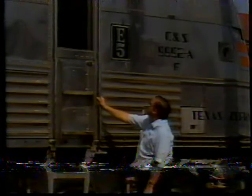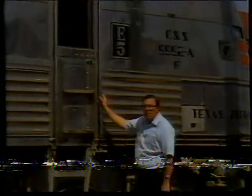We'll also show you what these diesels were like in their prime. For that, we'll draw upon some rare 8 and 16 millimeter film, some of it 40 years old. Dave Ingalls, the managing editor of Trains Magazine, will lead our search for these survivors.